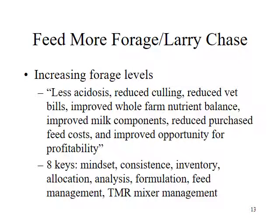Moving on to Feed More Forage by Larry Chase, and certainly in my time, most herds have gone to higher forage diets on the assumption that forages are cheaper than grains. Depends on the economics. There have been times in my lifetime it was cheaper to go with grain. When you had $2 a bushel corn, it was probably cheaper to go with grain than it was forage. But again, it depends on how your system is set up and what it costs you to produce each ton moving through. But generally, if we put more forages in the diet, our animals do better.